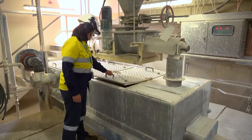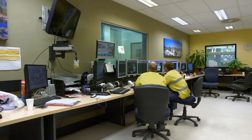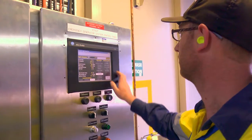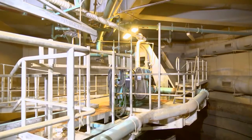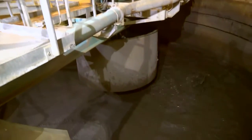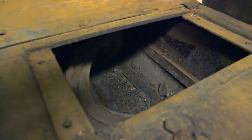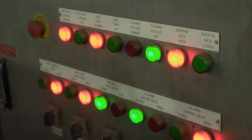The skills of chemical engineering, process engineering, mechanical maintenance, electrical maintenance, instrumentation maintenance are really crucial for us in those areas. Technology's changed a lot, and it's gone from just much more of a static process to a dynamic process whereby you're trying to get all the pollutants down to very low levels because there's just so many people now.